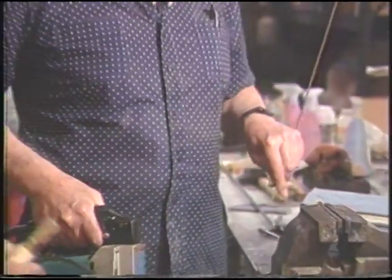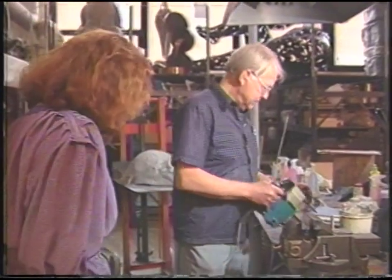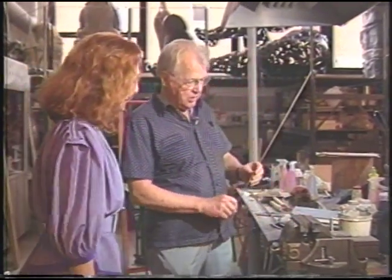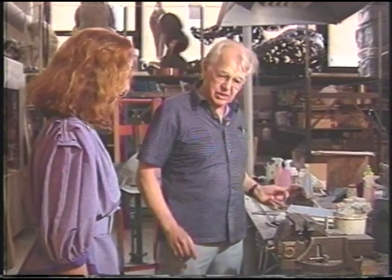Hi, Pat. Oh, hi, Morelli. Hi. You got here just in time. Good. What are you doing? You're making so much noise. What are you creating? Actually, I'm making a standard for our American flag. But I just finished sawing this.